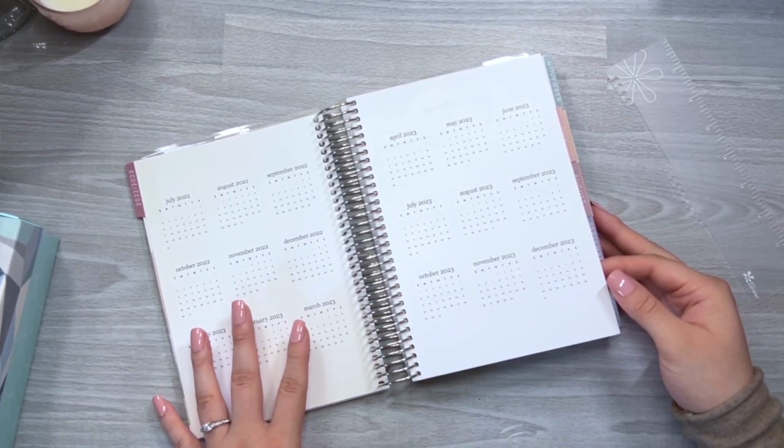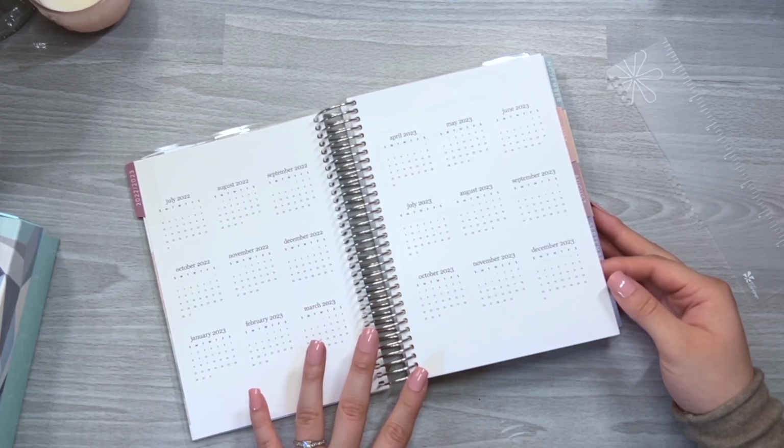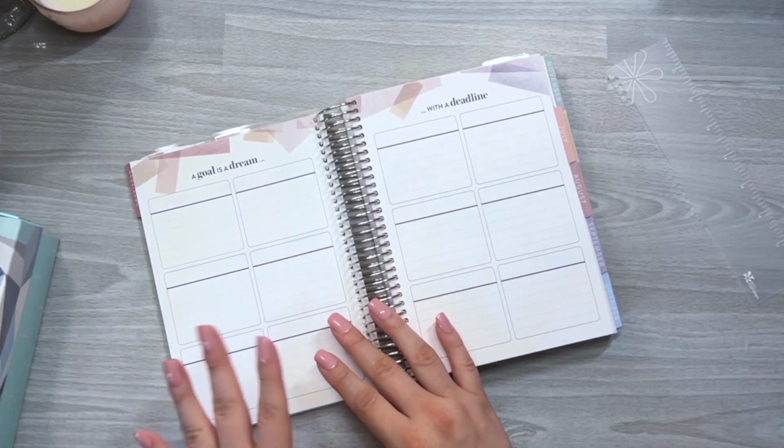I love that they left it like this because I can decorate it or I can do anything with the dates that are here that I want, and it won't clash with any design with it. So I love that choice.